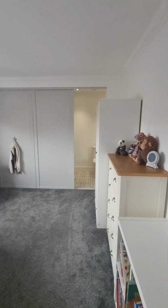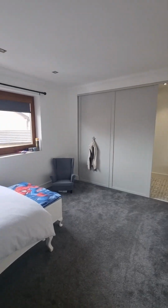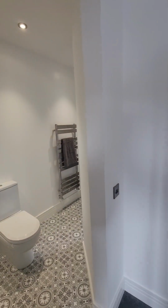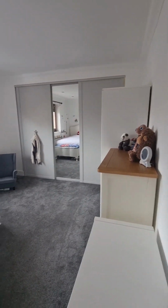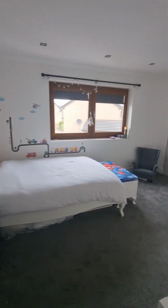And then each side of the sliding doors in both the rooms, you do have storage in that extra space just there. And they do have sliding doors, so you can close that off for privacy. You just slide that across like so, and it reveals your mirrored wardrobe, and as I say, it's storage there. So such a great addition, and as I say, you're coming into this really generous sized bedroom.